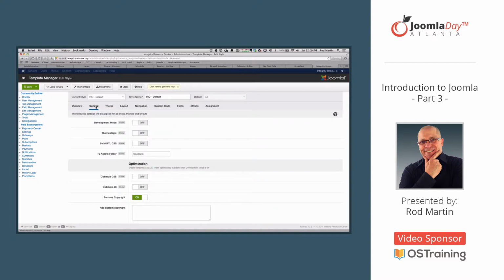In the General tab, I've got Development Mode, Theme Magic, build the right to left CSS, where the T3 assets folder is, and of course if I change that my site breaks. Do I want to optimize the CSS and optimize the JavaScript? It'll compress all that for me on the fly. Can I remove the copyright? Here again I've purchased this template and it has a remove copyright button, which is 2 thumbs up, because that's the way it should be, right? And I can add custom copyright right here at the bottom, which would automatically go in the footer.